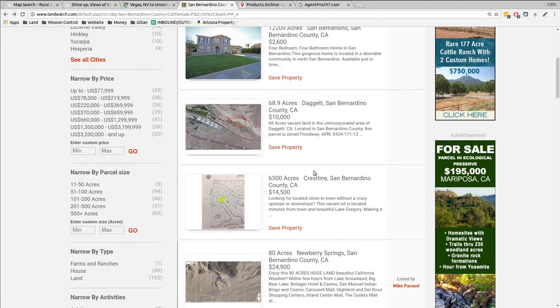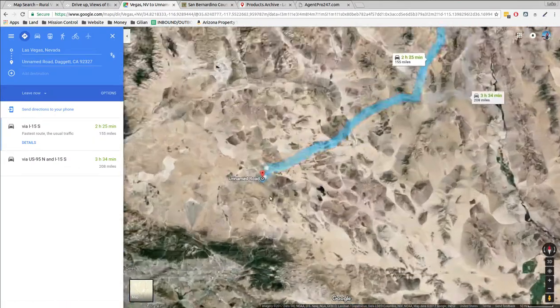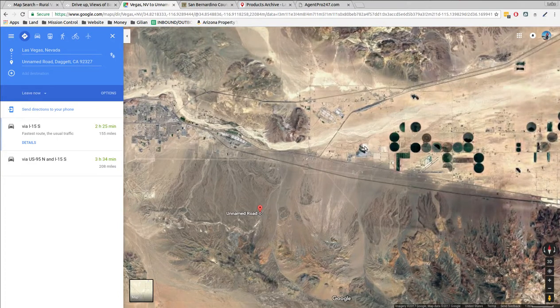This one really caught my eye. I was just looking at it. 68 acres in Daggett for 10 grand. Daggett is, so if I zoom in on the property, Daggett's not very far away at all. So the property's right here. Daggett is just right here. It's like the same exit off the freeway on the other side.